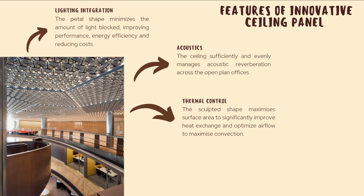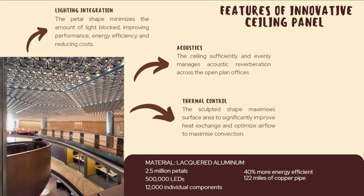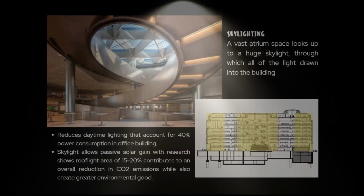The sculpted shape maximizes surface area to significantly improve heat exchange and optimize airflow to maximize convection. In addition, the slot within each petal improves overall energy transfer. Bloomberg also includes skylighting in the middle of the building, which reduces 40% power consumption of daytime lighting and allows passive solar gain that contributes to 15 to 20% of CO2 emission reduction.